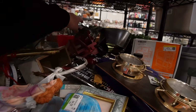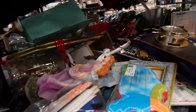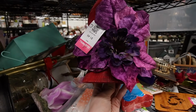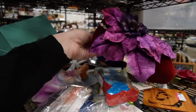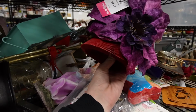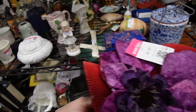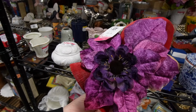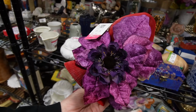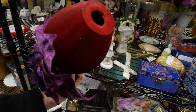I spy with my little eye a paper hat back there that somebody has made beautiful. I guess maybe they've turned it into a vase. Oh my gosh, this is so fun. I'll never forget that time at Renninger's, heard it both ways, with George when he took one of these paper hats and just smushed it down on his head. That was a great moment for me. This is in fact a hat, it's not a vase.